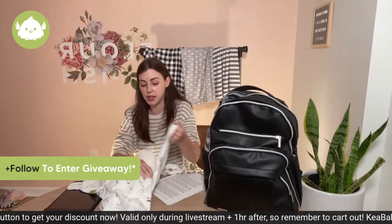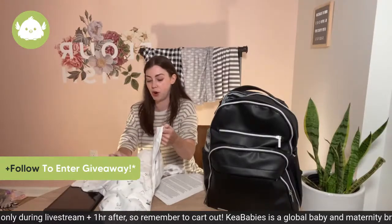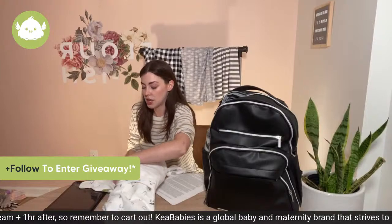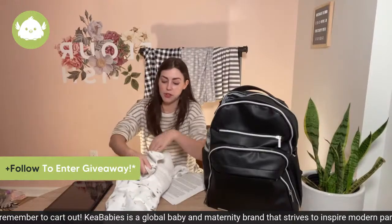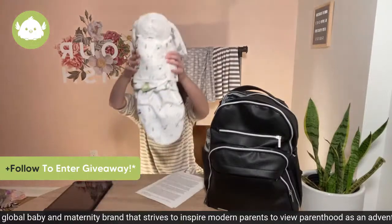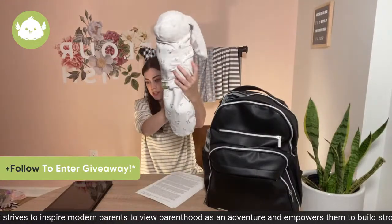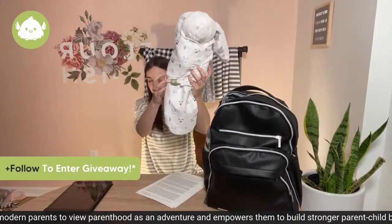You want this side without the Velcro tabs to go over first. Kind of tuck under baby's arm. Bring this other side over and adjust it however snug or loose you need it. And voila, baby is swaddled. And look how nice and snug that is, right?